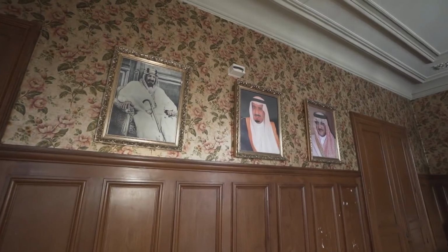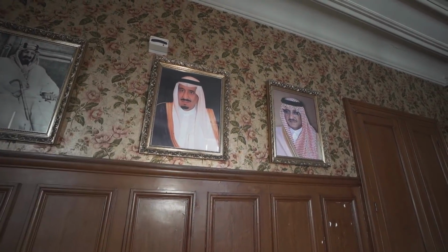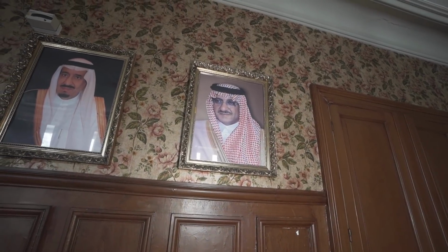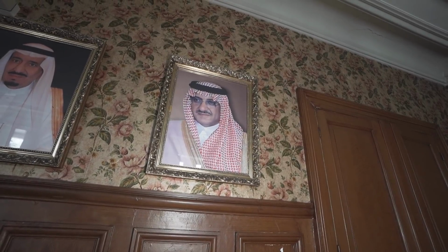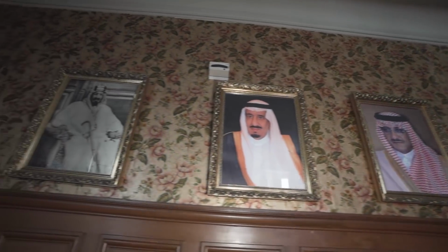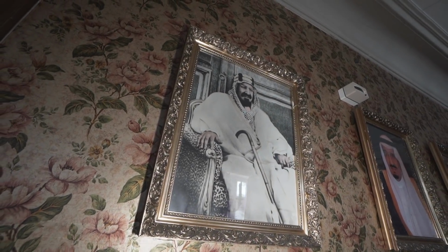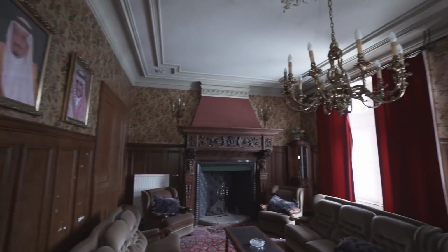And here again, we have pictures on the wall. They adore these people. This is the current king of Saudi Arabia. This is Prince Al Taid, I believe, and he's one of the richest men of Saudi Arabia, a net worth of around $20 billion, and also a prince of Saudi Arabia. And I believe that this man we can see over here on the wall is the former prince of Saudi Arabia that we also saw in the other room. But I'm not sure about this one, so correct me if you know anything about that.